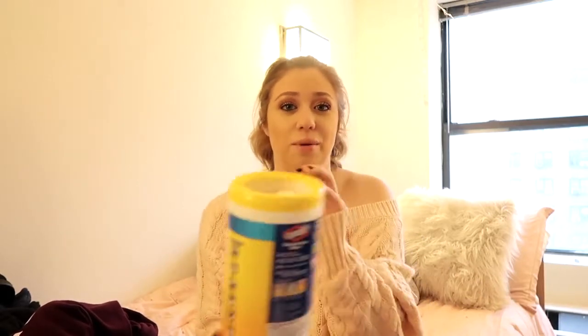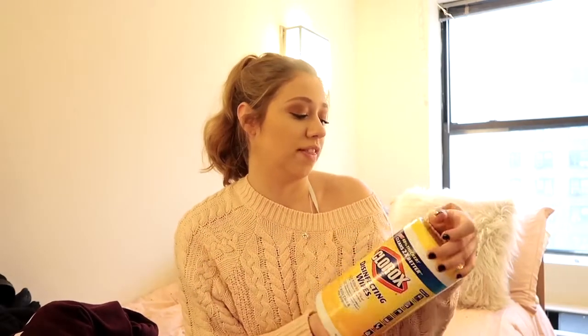They just look like this, for anyone who doesn't know what Clorox cleaning wipes look like. They smell good too. These are my favorite ones, or I get the orange ones too. I think these are the lemon.